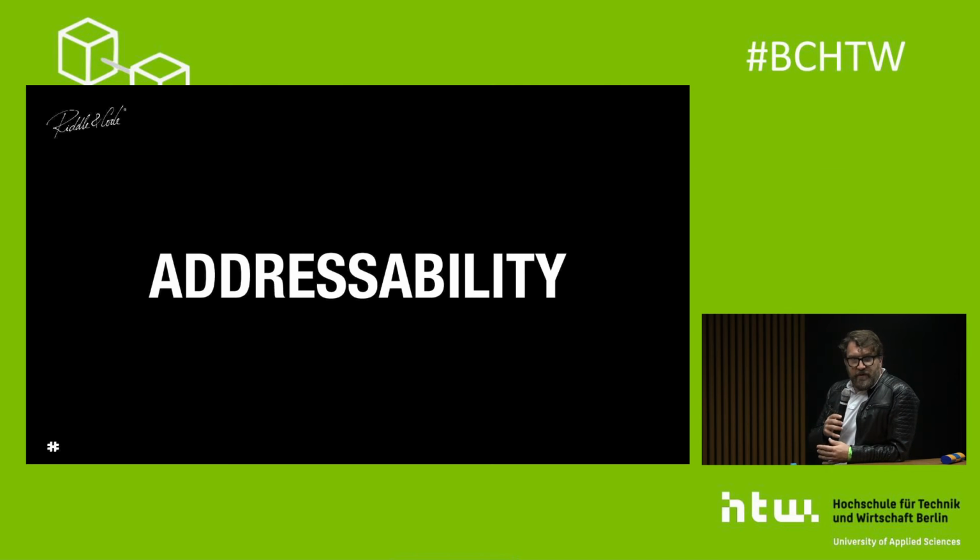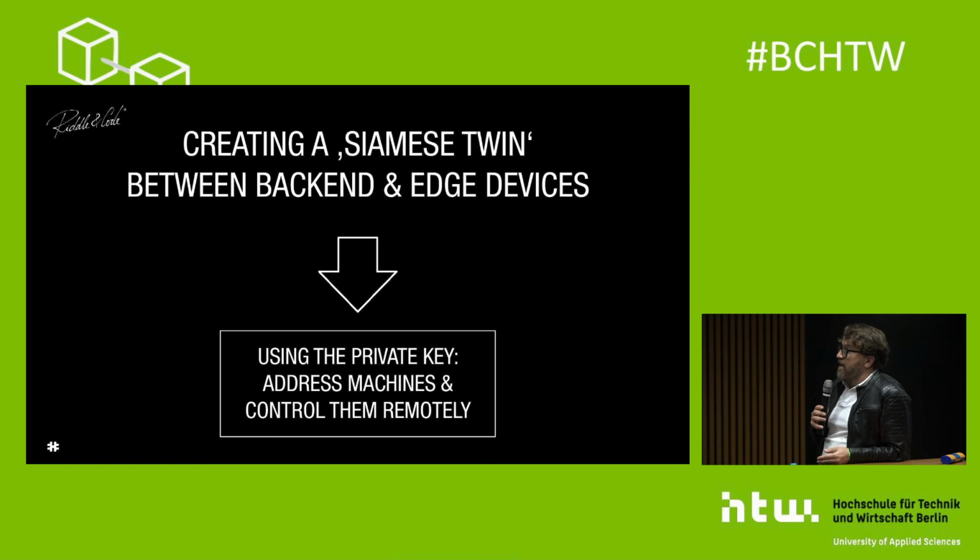Once you have a crypto hardware out there and you add a bit of software and you give it an address in the Bitcoin address space, every object becomes addressable, and we can create a Siamese twin of a physical object on the blockchain. And Siamese twin means more than a digital twin, because basically the backend can ping the edge device. The edge device can confirm, yes, I'm still in the intended original state.